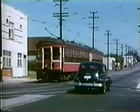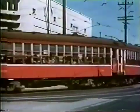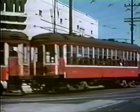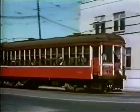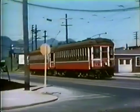You notice how slow he's going. That's a pretty tight curve there. He has to be pretty careful coming around there. Now he's on Clark Drive heading for Hastings Street.